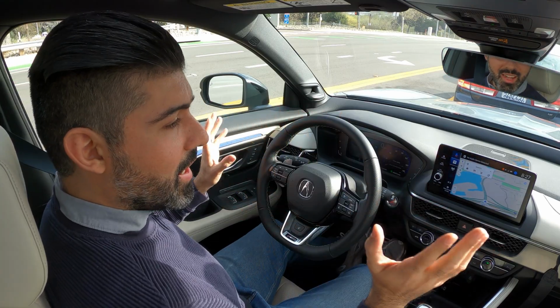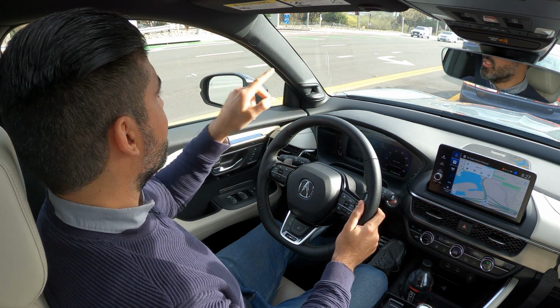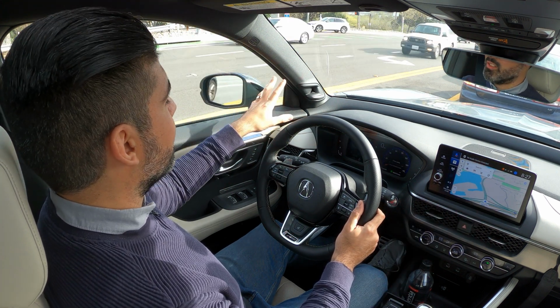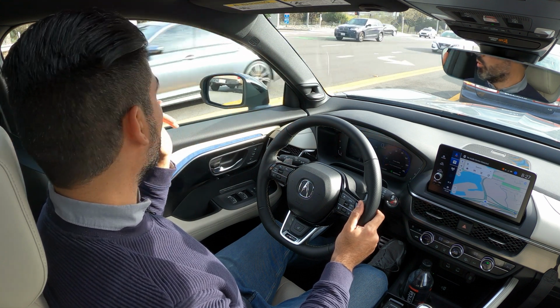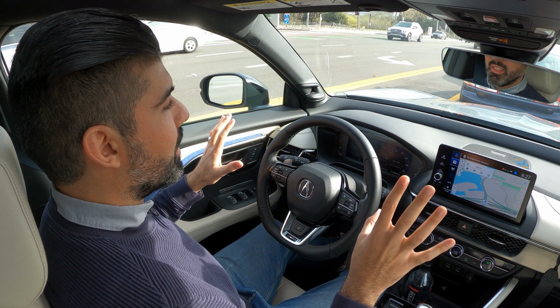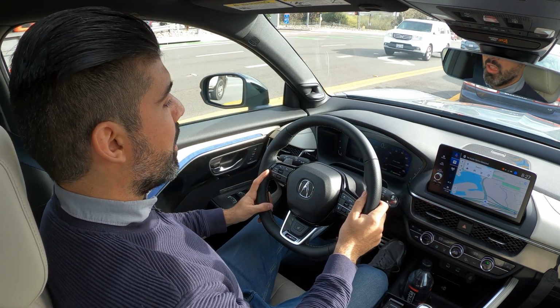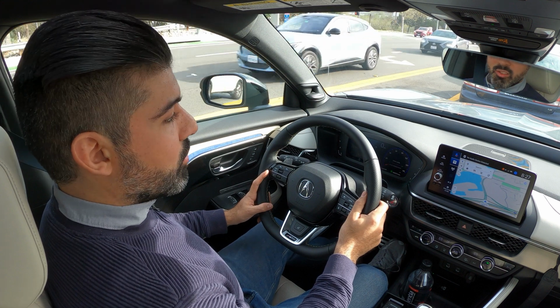It's very open and airy in this interior. The pillars are nice and thin, so I can see here between the A pillars very clearly. The B pillar here over the shoulder is fantastic as well. Just the overall sensation of driving in this is good. The seating position is good. I do have plenty of headroom. So visibility is also fantastic.